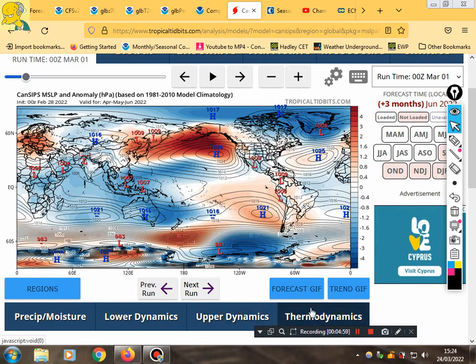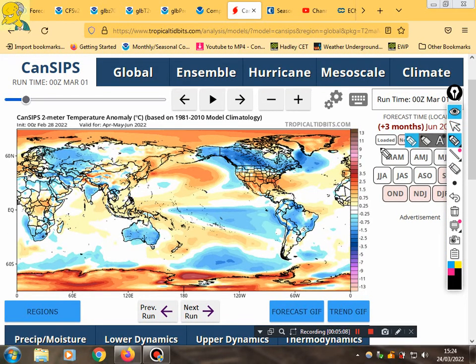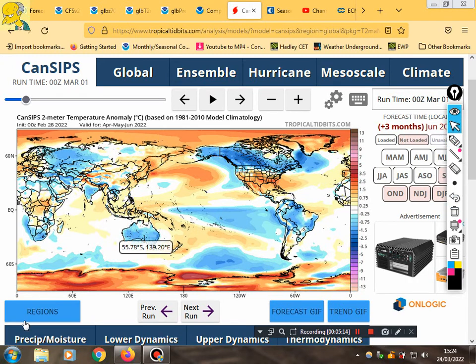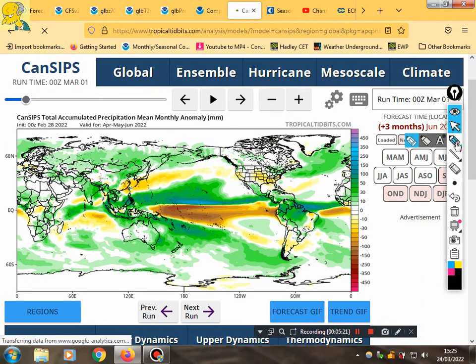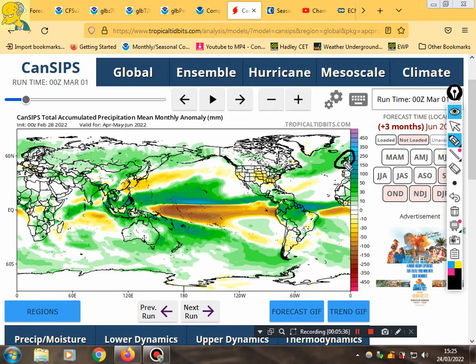If you have a look at the temperature anomaly for April, May, June, it's going slightly milder than average, but overall very close to average, really. Barely anything in it. And if we have a look at the 3-monthly precipitation forecast, it's hard to really tell with those green colours, but I think that's hinting at being a bit wetter than average, if anything, especially out to the west. So quite a relatively mild but unsettled spring with CanZips.